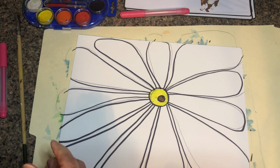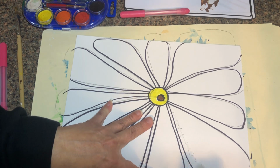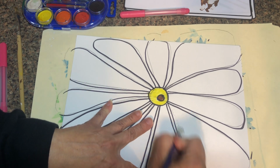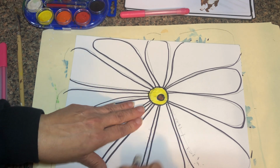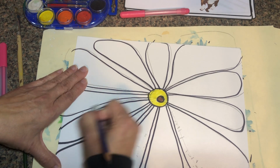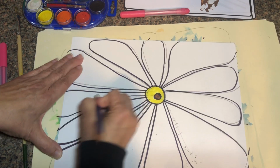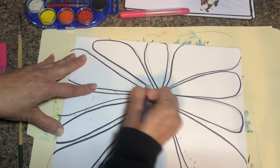Very important part after you've done the drawing of it and then you've gone over it again in marker is to erase the lines, because you don't want them to be there on the finished project. They were just there to help you to go in the right direction. All right, so let's just erase lines. It doesn't take long to erase lines.